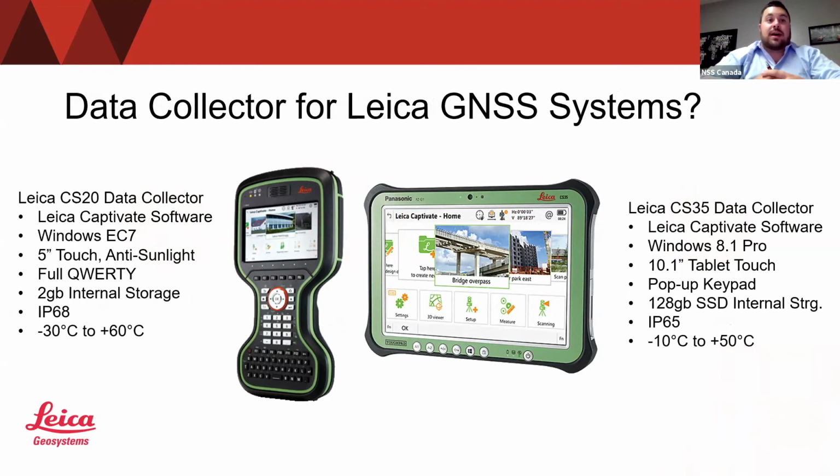It works off the Leica Captivate software. It's got a full QWERTY keyboard. It's IP68. Fantastic little controller. Our second controller would be more for the CAD guys that just want to be out in the field. They want a nice big screen to play with AutoCAD. We have the CS35, a 10.1-inch tablet made by Panasonic. It's got the Leica Captivate software again, which is a full ACAD compatible software. Obviously a pop-up keyboard and your 128 gig internal storage.